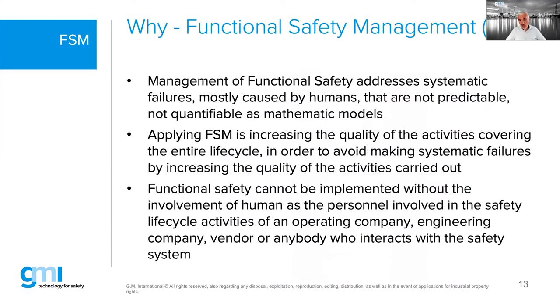So what is now management of functional safety? Well, I'm pretty sure that most of the companies that you work for have a QMS or a quality management system, something like ISO 9001. And the QMS is kind of a procedure where lots of things are being described. The question is, how much in your daily activities are you following that QMS or that quality management system? That's going to be very similar to what we will require over here in the 61511 life cycle. Management of functional safety addresses systematic failures, mostly caused by humans. Of course, the good news is if you don't do anything, you can never make a mistake, but of course, that's not how it works. We all have to do something.